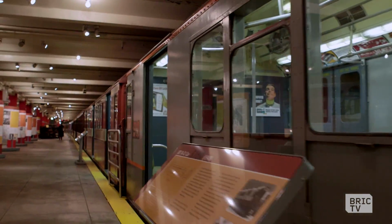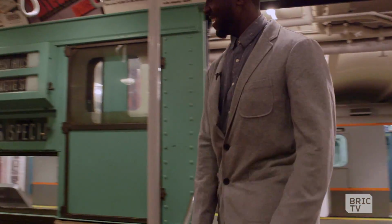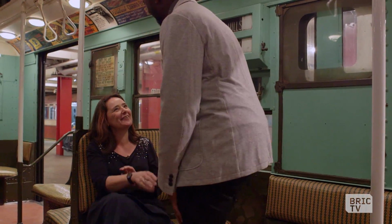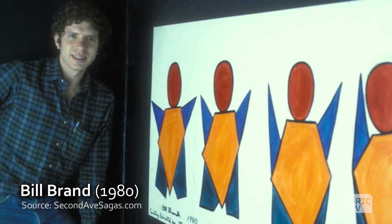I've worked at the Transit Museum for about 10 years. I am a senior educator. There are some really fun facts laying around, especially in Brooklyn. If you're lucky enough to be a B train or a Q train rider and you take a trip into Manhattan every day, if you glance to your right, you're gonna see a wonderful piece of artwork called Mass Transit Scope, which was put into the abandoned Myrtle Avenue subway station back in 1980 by an artist called Bill Brand.